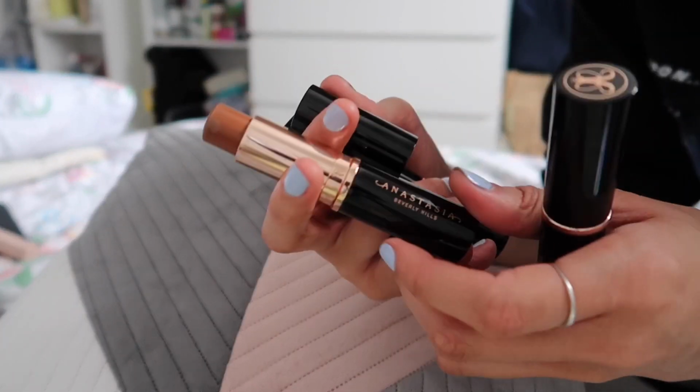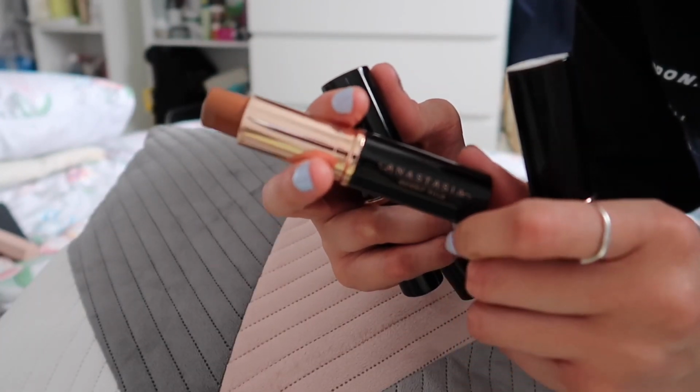Sorry if you can hear the banging from upstairs, it's my neighbours. But yeah, I love this shade.